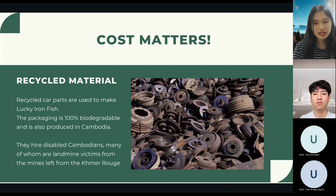Cost also matters in terms of the production process. They used recycled car parts to produce Lucky Iron Fish, and the packaging is biodegradable and produced in the local area. We also hire disabled Cambodians, many of whom are landmine victims, to spread the social impact.